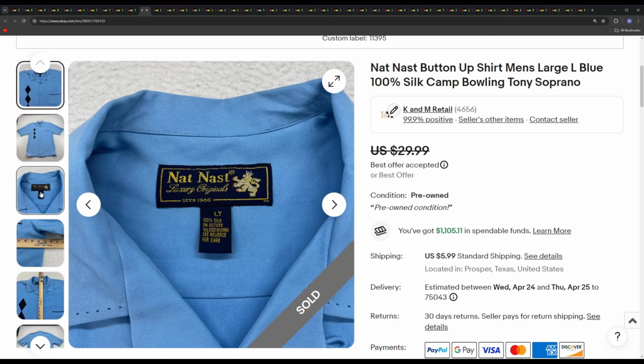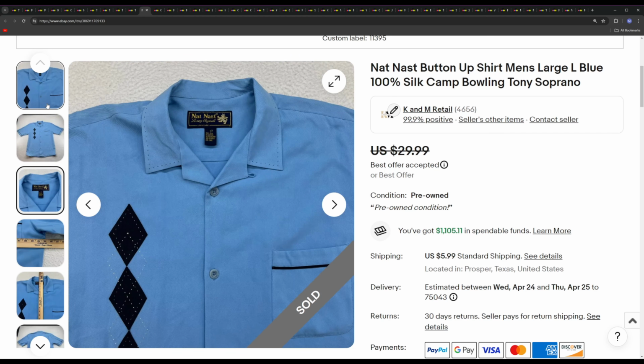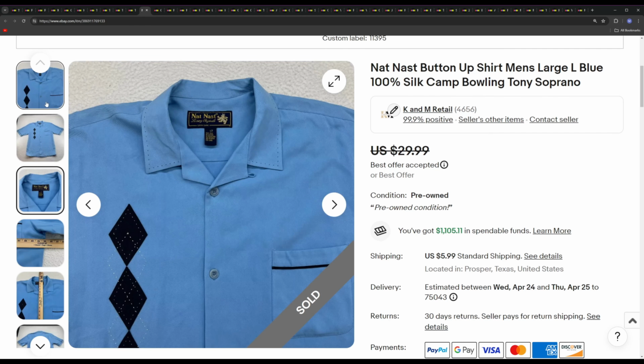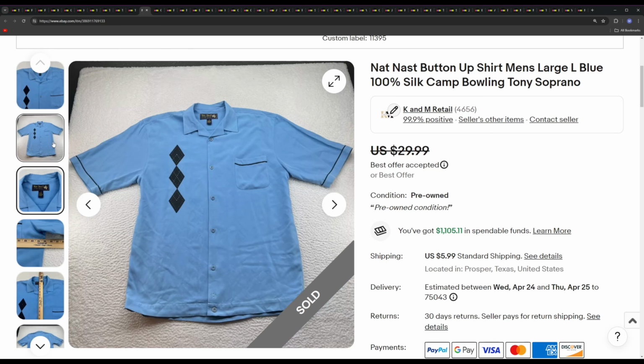Next, we've got a Nat Nast, which some of you might think is not a good brand, and you would be correct if you heard that a year ago. 2 or 3 years ago, this was an amazing brand to sell, and then it fell off for about a year. So last year, it was not super great to sell, in my opinion, and now it's come back. It's the fastest rotation down and back up I've seen in clothing for a brand. These are selling right now in our store for $25 to $35 all day and typically within a month. This one ended up selling within 2 weeks.